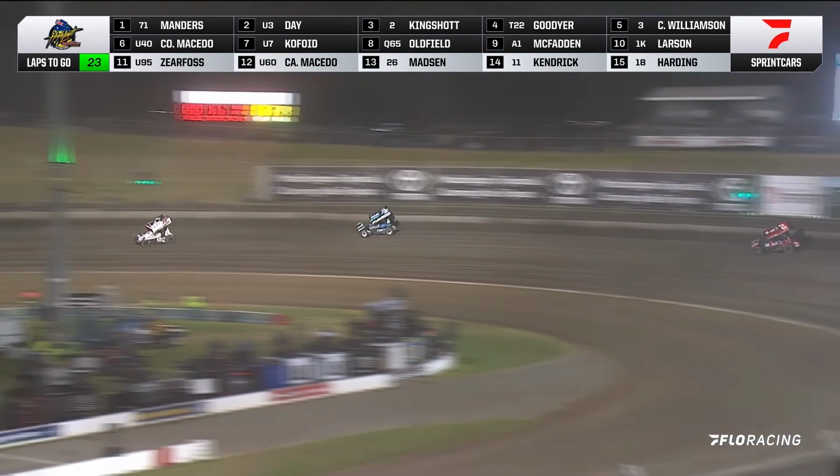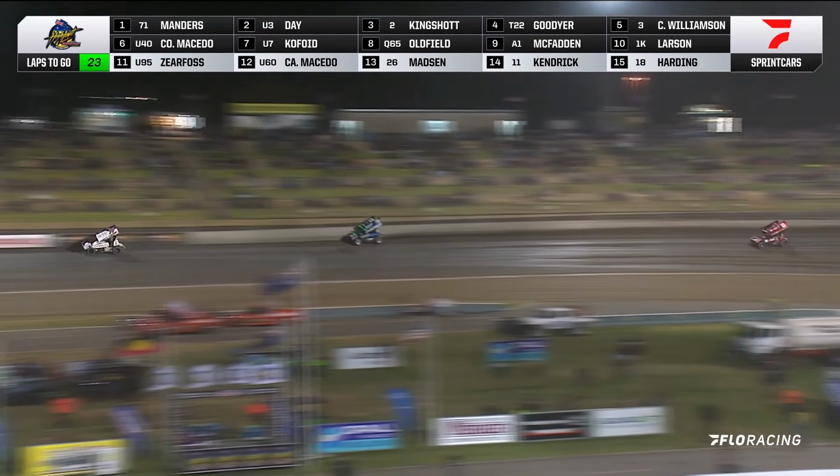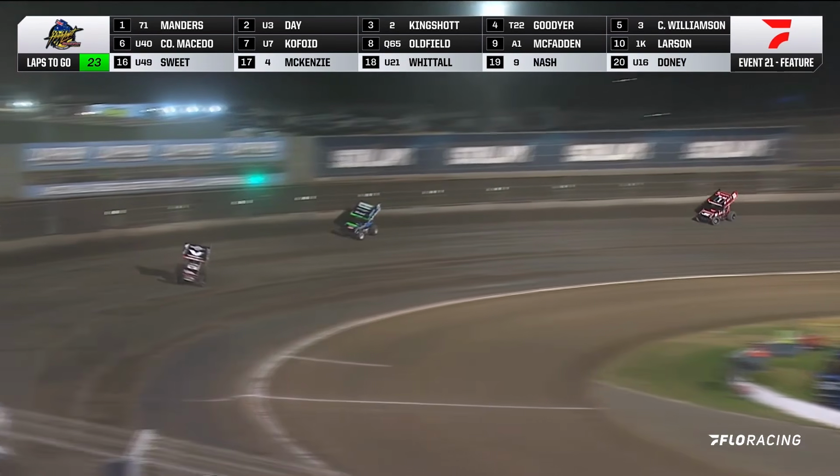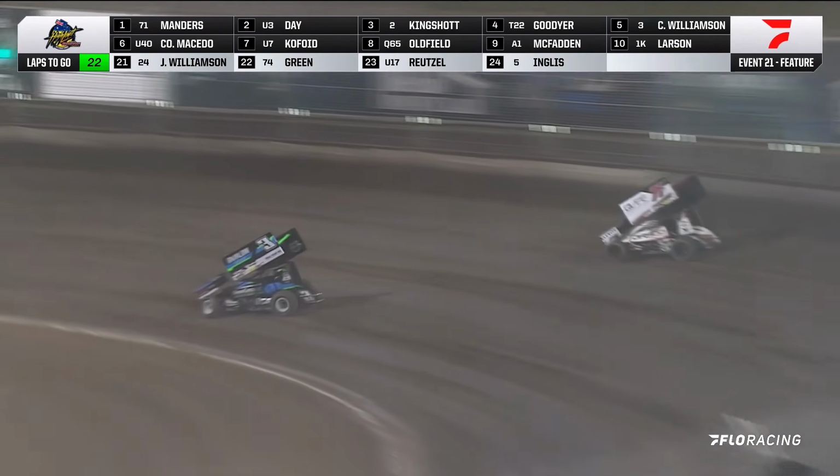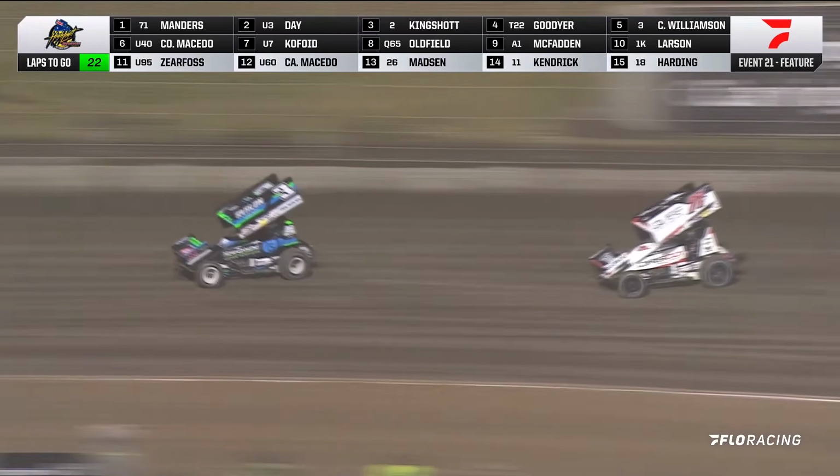But now he closes back in turn number 2, gets that car pointed off the corner a little bit better, and closes in on that Dan Golding number 71. Dayne Kingshott not too far behind as now Manders drops his car off the wall, runs the middle part of the racetrack in green for Corey Day. Sees it opening in turn number 1. Here's a slider for the race lead.